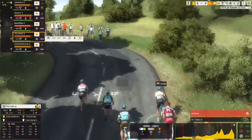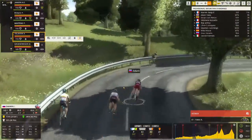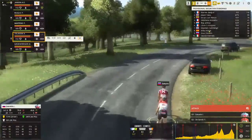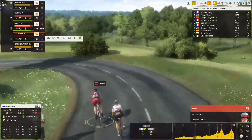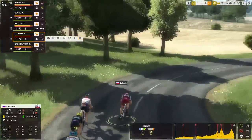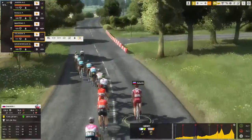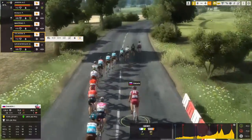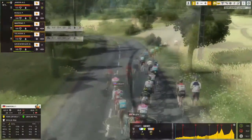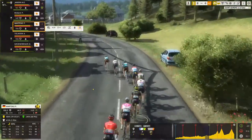Yates goes again. Acceleration by Adam Yates. And now Zakarin, and again getting closer at the top of that mountain stage now. Only 17 points between Barguil and Yates. That could quickly disappear with the next couple of mountains. First half of the stage has been fairly lax, really.